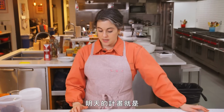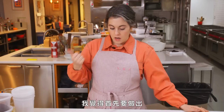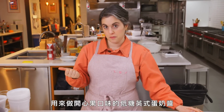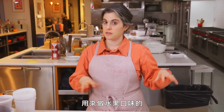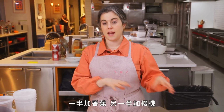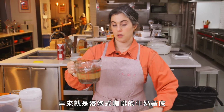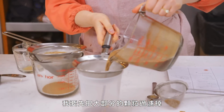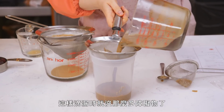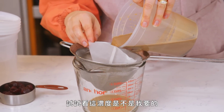So tomorrow, the plan is to come in and start, I think first thing, making a less sweet creme anglaise for the pistachio. A double batch of plain creme anglaise that I'll split into two for the fruit flavors, so half gets banana, half gets cherry. And then the third will be the steeped coffee milk base. I'm gonna strain it first and get rid of a lot of the grinds, so then there'll be less to obstruct the filtration, and see if that's at the concentration that we want it.